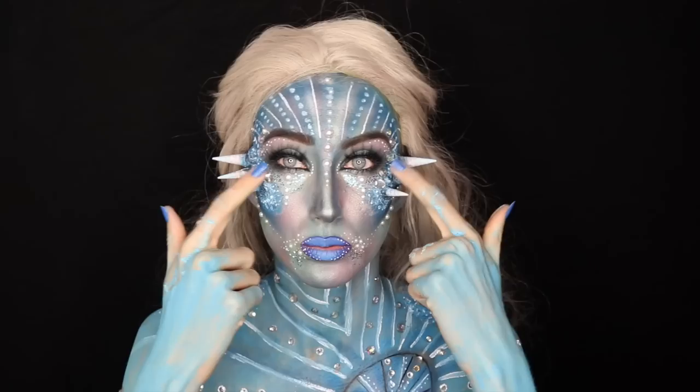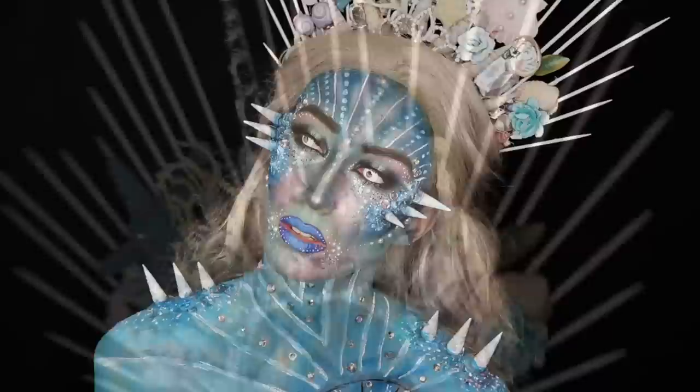And then I'm gonna put in some contacts. Now this really does the whole look, I reckon, and it makes it look really creepy. Now I'm putting on the headband that I made, and voila, here is the finished look.